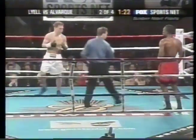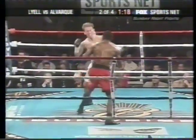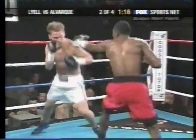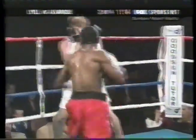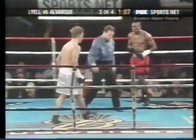Keep the head up. Warning for use of the head to both fighters. You're right about Lyell throwing a lot of home run balls. Every shot is a KO blow. Alvarque, though, has come back well from it since being knocked down.